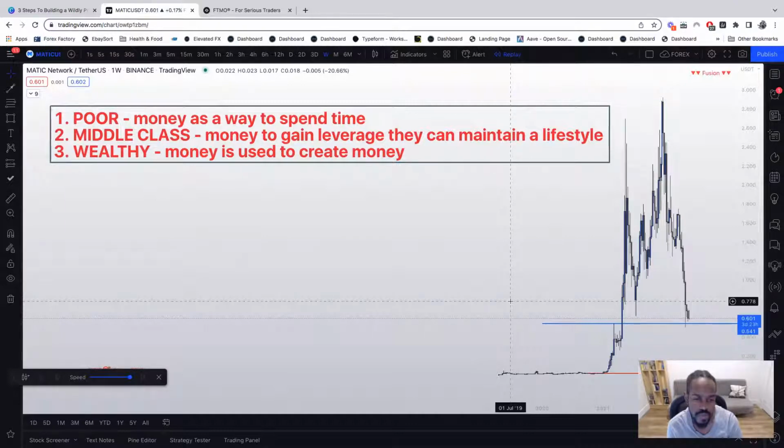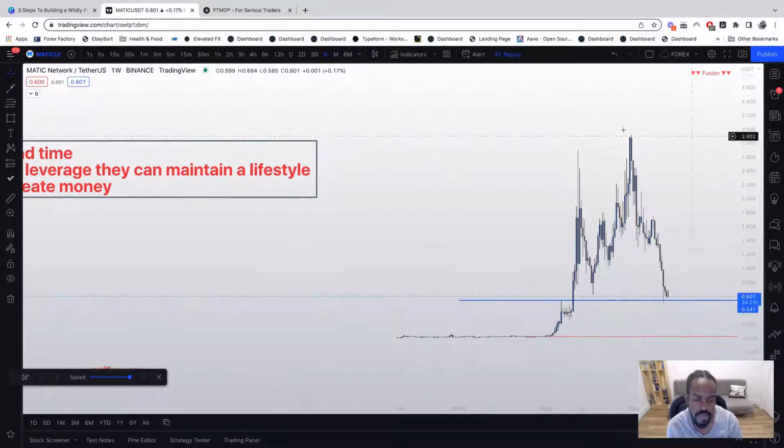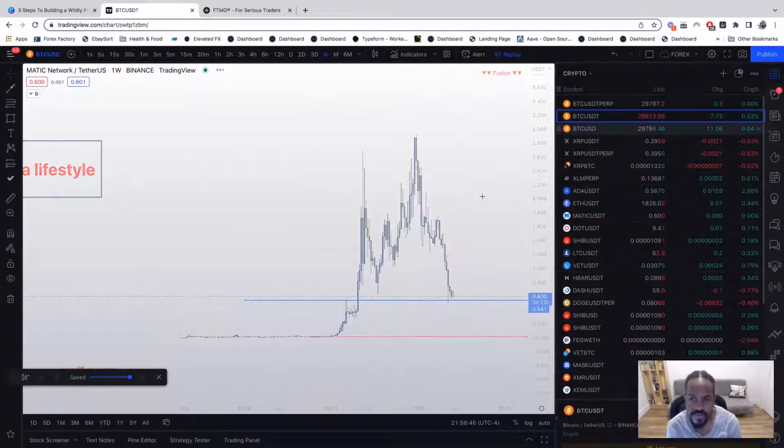How do I take $1 and turn it into 3? Well, I know I shouldn't buy nothing at an all-time high, thinking it's going to go much higher. The definition of insanity is doing the same thing over and over, expecting a different result, right? You can't expect to have a different result if you're doing it backwards, if you're consistently chasing anything.